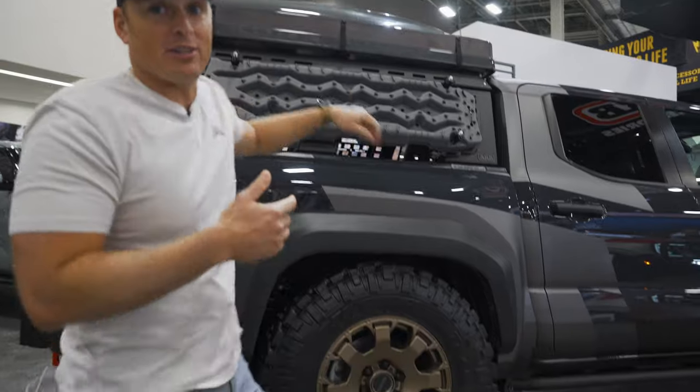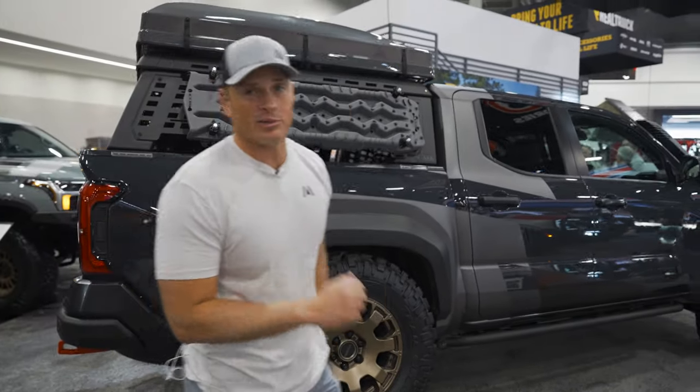Overall, the brand new Tundras are sick, guys. I'm telling you, don't sleep on them. I think they're gonna absolutely crush.